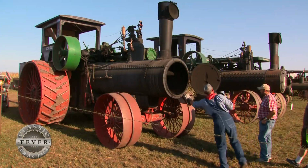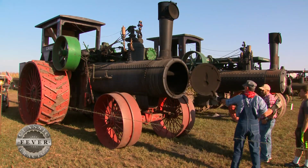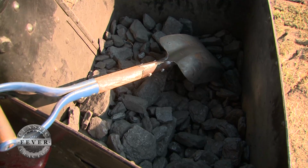So tell us a little bit about what it's like to try to operate a Case steam roller. Well, in the morning you have to make sure the boiler's full of water, and you build a fire in there with wood. Once we get a good wood fire going, then we put coal in it, and when we get steam up, then we're able to start operating it.